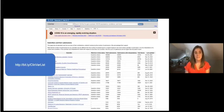To find all of the submissions from Genome Connect in the registries that we work with, you can go to the submitter list on the ClinVar website, and anyone that we've helped facilitate a ClinVar submission from will have Genome Connect in the name. So our submission is Genome Connect. If it's another registry, it'll have their name and then ours as well.